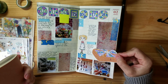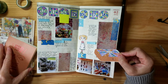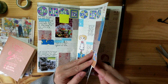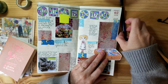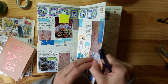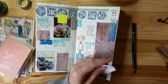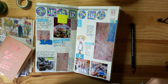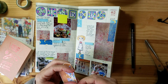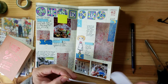This sewing box illustration is one of my Patreon sheet illustrations, and I spent absolutely ages trying to decide where to put it. Went back and forth and back and forth, and in the end I thought what I'll do is I'll pop it here, and it sort of breaks up that huge piece of collage paper. And then my plan was I'd have something maybe standing on the sewing box, so I went through my little sticker book for ages trying to find a little figure to stand on it. I didn't find anything in the end, not a little character anyway that would stick on there.